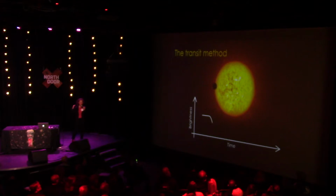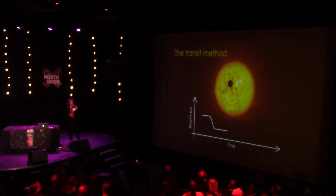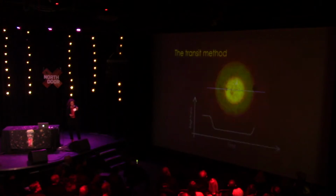You need to have the planet cut right across, just like you would have an eclipse. Remember the total solar eclipse of 2017? That was essentially the moon just cutting across the sun. It's just much bigger, relatively speaking. But this is exactly what's happening. So geometrically, it's pretty straightforward. But you need this orientation.